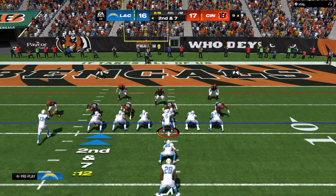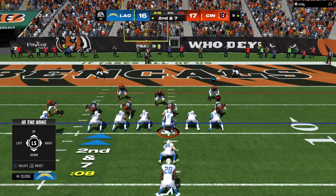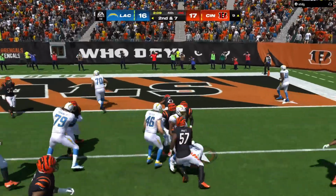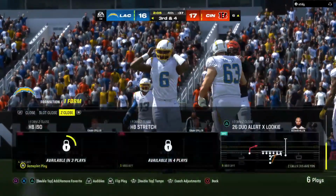Big Lion. Check mash. Go. Right back to Spiller on 2nd down, and he pushes forward for maybe 3, down to the 6-yard line.